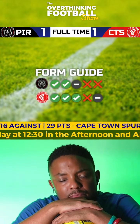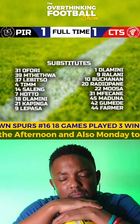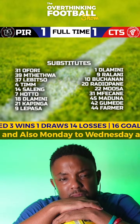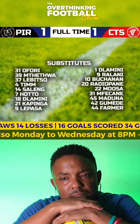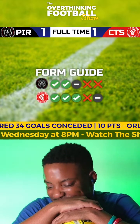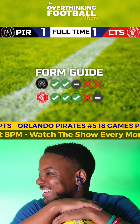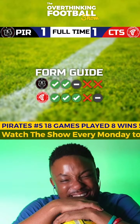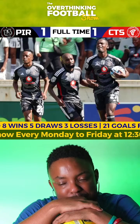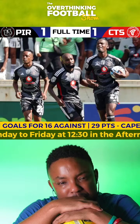You know, I'm a fan of a well-coached team. Even if the team has players who are not the same quality as our team, you must see what they are trying to do. That's what Cape Town Spurs did. But you could see what they were trying to do in the second half, and they were coming at us. And you see their coach, what they're trying to do on the pitch.